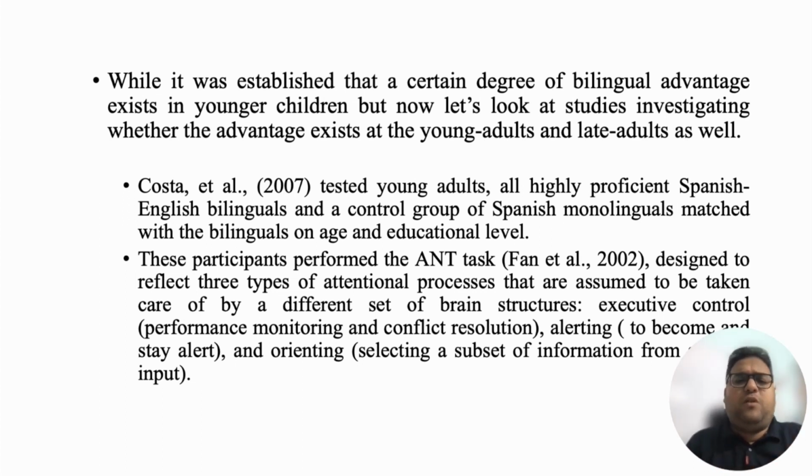If you want to read more about it, you are welcome to read Fan's paper, wherein he talks about the different nuances of this task. For the scope of this lecture, I am limiting myself to just this very small description of this task.